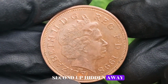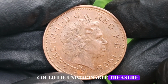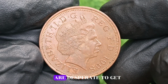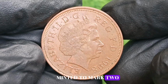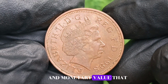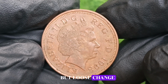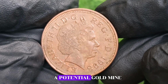Second up, hidden away in the pockets and drawers of everyday people could lie unimaginable treasure. British bicentennial pence coins from 1998 that collectors and numismatists across the globe are desperate to get their hands on. These coins, minted to mark 2 centuries of key historic events, carry a mystique and monetary value that defies their humble origins. While most people would glance at them and see nothing but loose change, the trained eye of a collector sees something different, a potential goldmine.